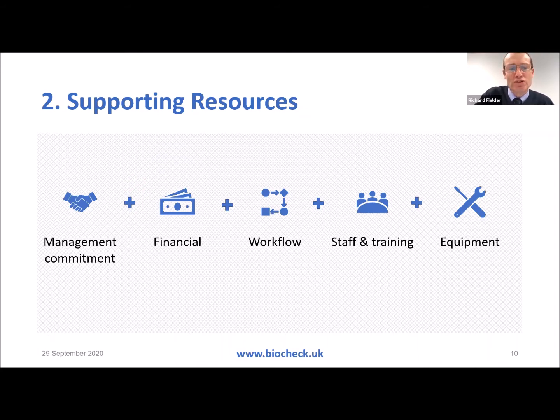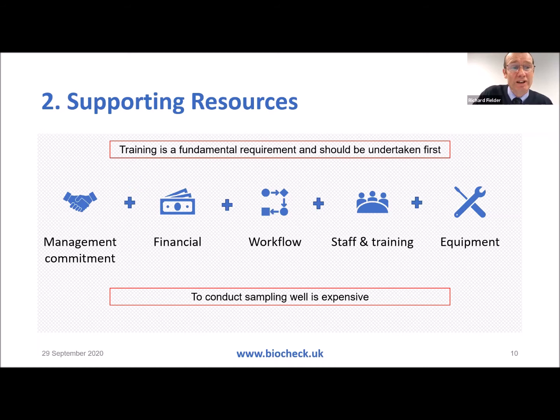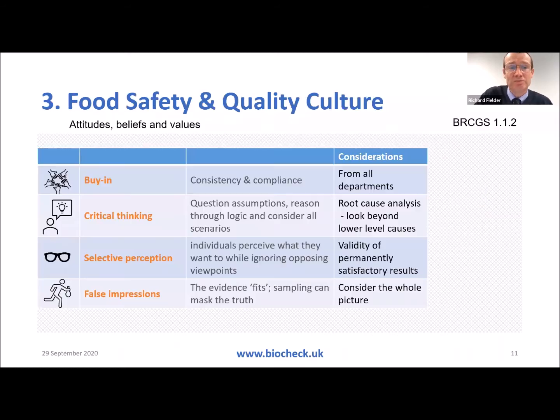In terms of supporting resources, once we've won the management commitment and the financial commitment, we need to look at the resources we need. Not every situation does lend itself to installing testing. Some environments and workflows within maybe factory areas for having a small testing area do make it very difficult, particularly when, let's say, there's aerial contamination. What is important is that people who do testing are trained and they need to really understand the science and the purpose of what they're doing. And ultimately, they need to understand that actually to do sampling and testing well, it is expensive.